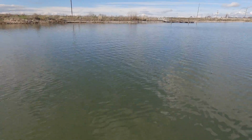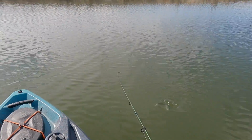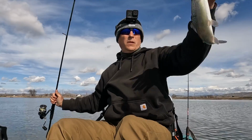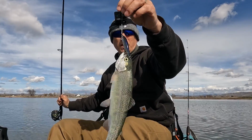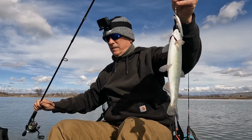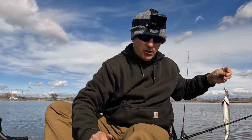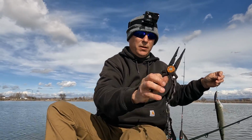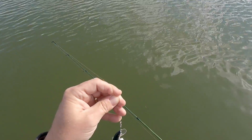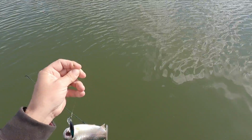Looks like I'm going to stick with this crankbait if this is what they want. This is a smaller trout, but we'll take it. Get up here, buddy. Oh, there we go. Right on the crank again. Let's see if we can figure out how to put this pole so we can get him off this hook here. I'm going to try to just drop him right in the water. Off of the hook. You got one on the top and one on the bottom. This little guy. Come here.